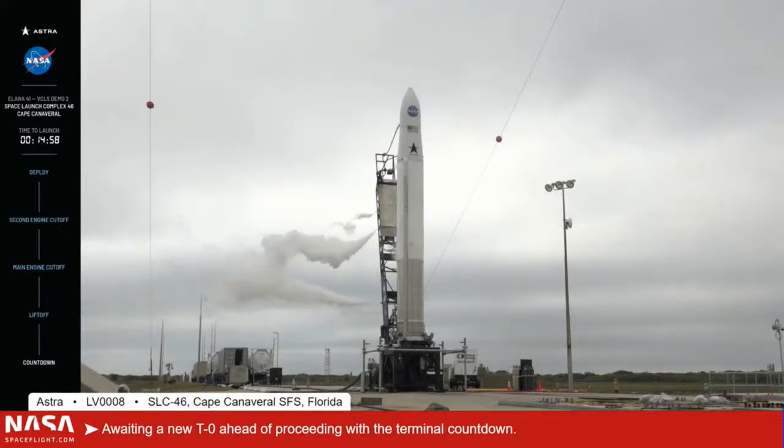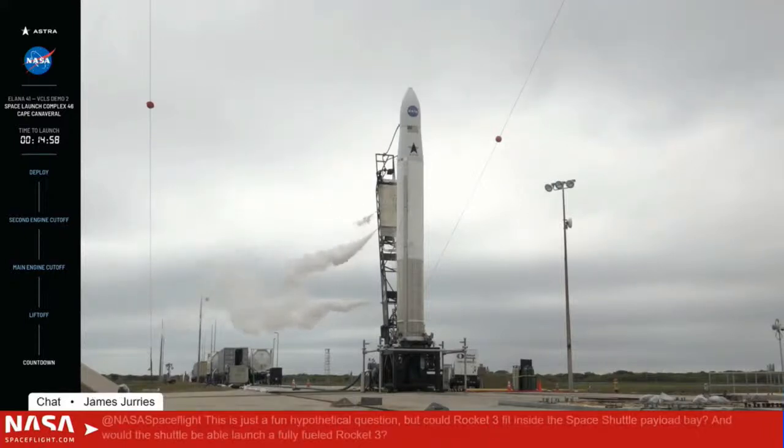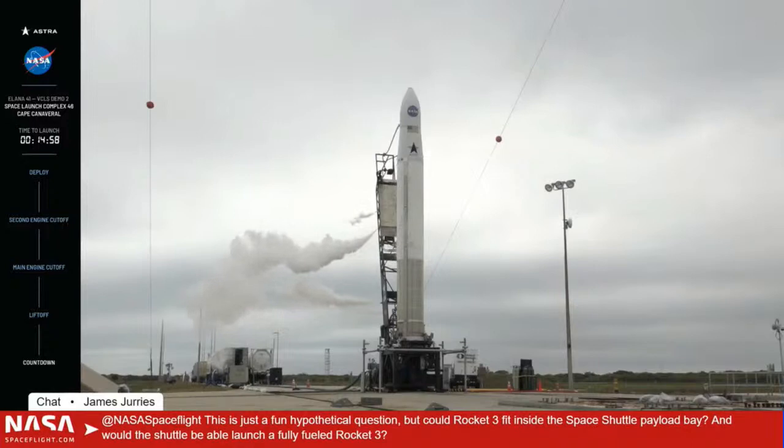And we've also got another question here that I picked out from chat myself because I'm a big fan of the space shuttle. And we've got a space shuttle relevant question. James asks, a fun hypothetical question, but could Rocket 3 fit inside the space shuttle payload bay? And would the shuttle be able to launch a fully fueled Rocket 3?